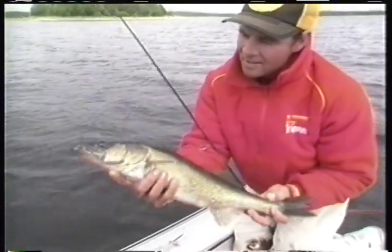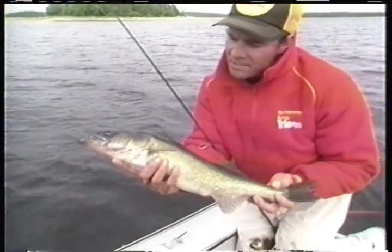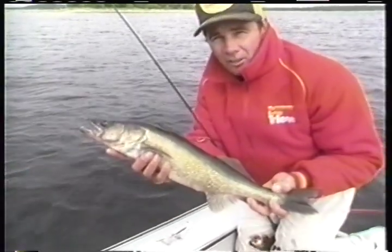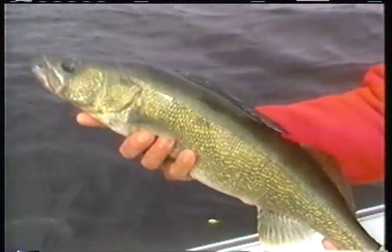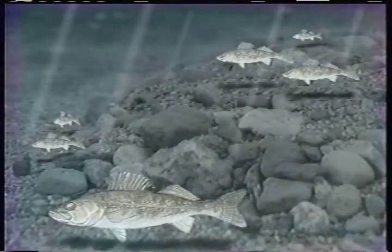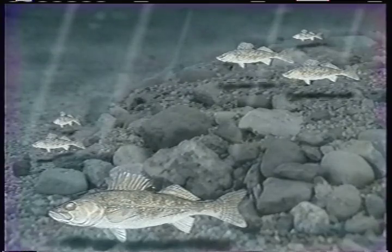Let me give you a few more details about structure on structure. When you're fishing a reef like this, we'll show you specifically the kind of things you should look for. Drop-off areas are always key holding spots for walleyes. Understanding how fish position themselves near drop-offs is critical. Walleyes most often lie on the top or the bottom of the drop, near but not on the actual drop-off, which is a misconception of many anglers.